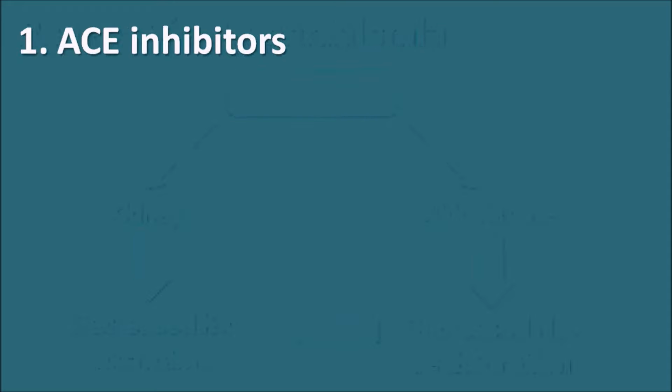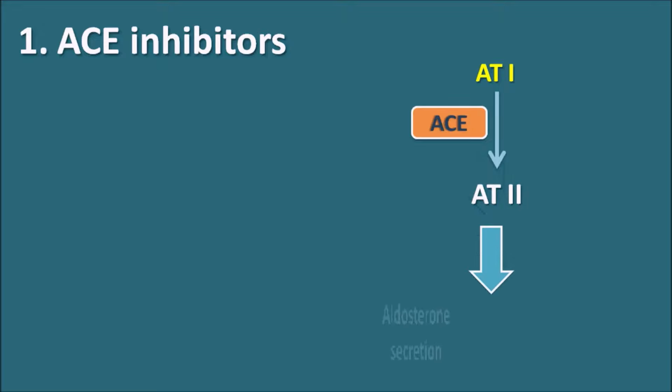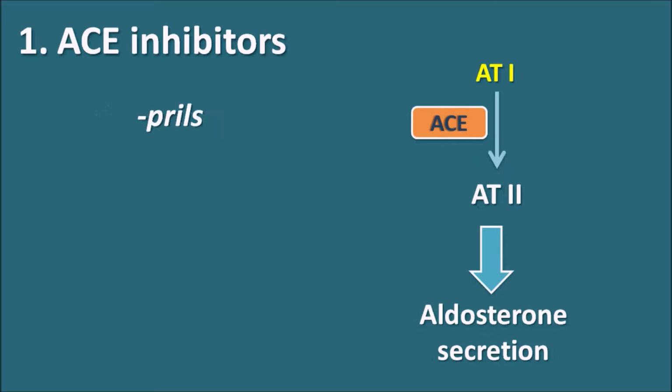The first one is ACE inhibitors, angiotensin converting enzyme inhibitors. Angiotensin 1 is converted to angiotensin 2 by the ACE enzyme. Then angiotensin 2 increases the aldosterone secretion, which is responsible for sodium reabsorption. Now, drugs called prils like captopril, lisinopril, ramipril, enalapril, all these drugs inhibit the ACE enzyme, thereby they inhibit the secretion of aldosterone.